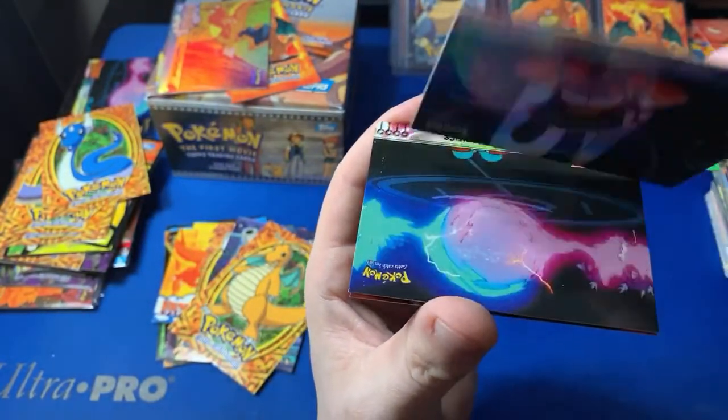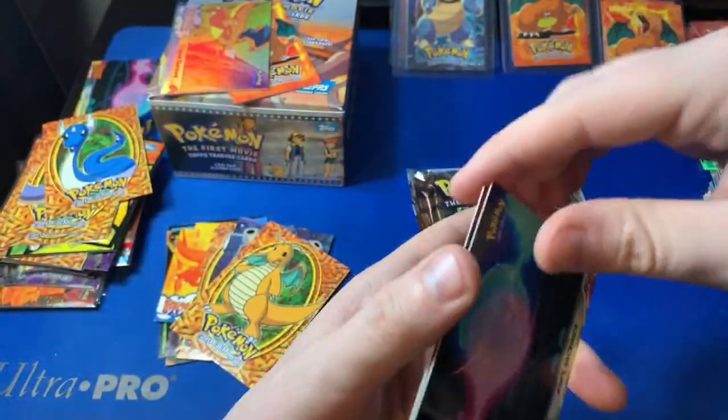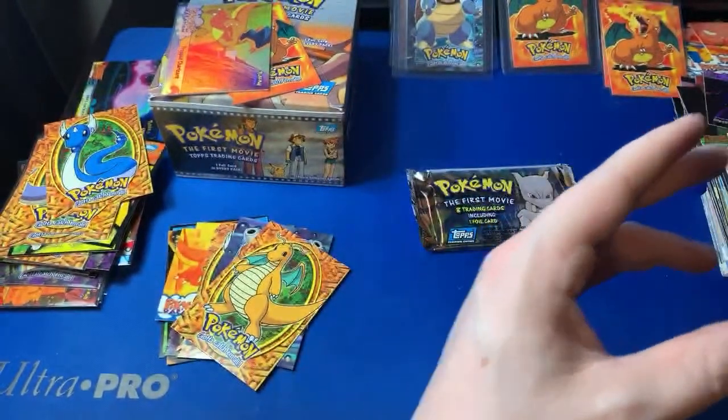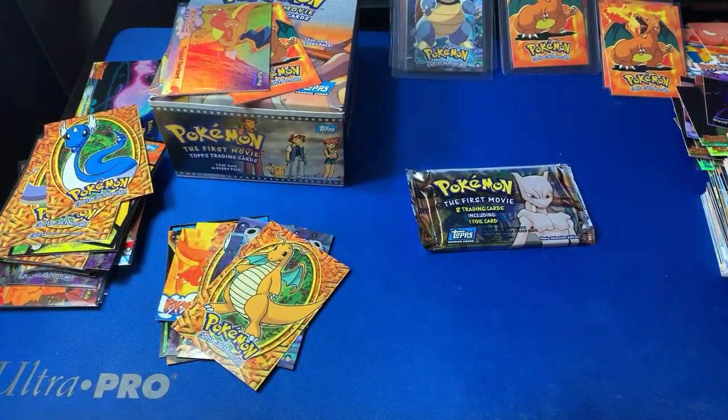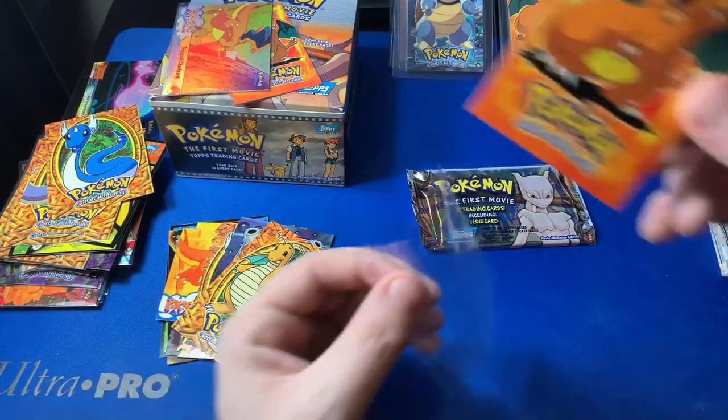And our holo, rescuing Pikachu. Ash's Sacrifice and the Trainer's Failure. So we're doing really good on Charizards. We got one last pack. I need some fire in the chat because we need to get some last pack magic on this. But we're doing really well on Charizard so far.